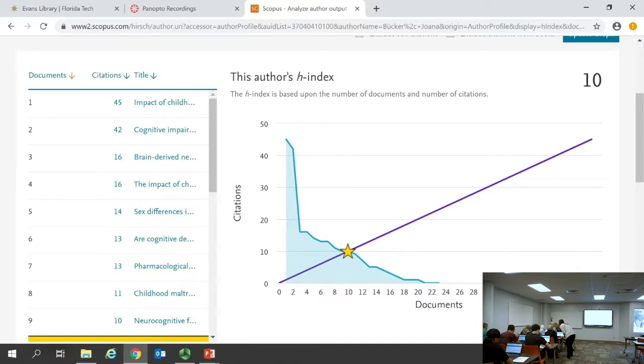Takes a little bit to load. That's because everyone's on Scopus right now. Yeah. Thank you. You're welcome.